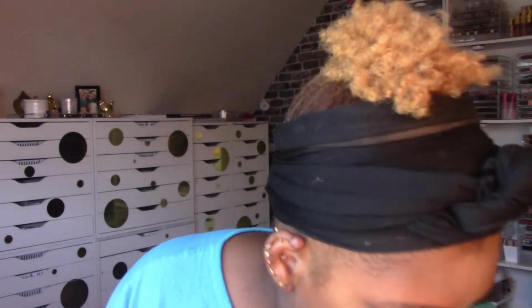I'm going to take my Laura Mercier translucent powder, the new ultra blur one, and I'm going to set. I really like to press this in with a puff, so I shall do that. I was going to say I can't find my puffs, but I have my puffs.